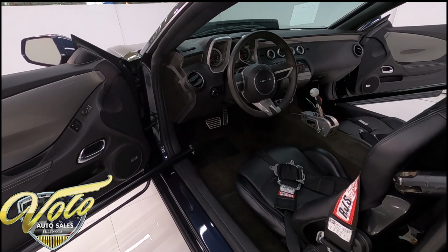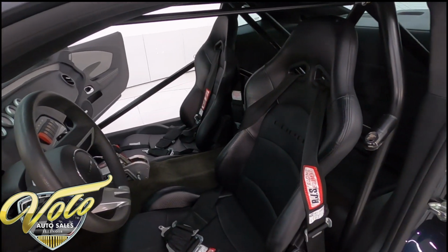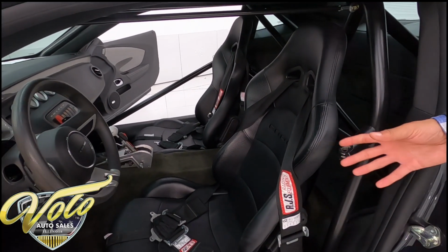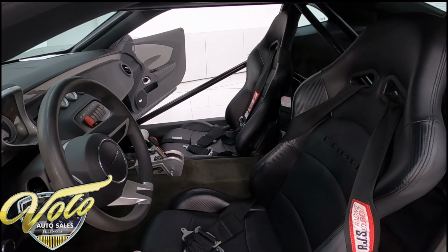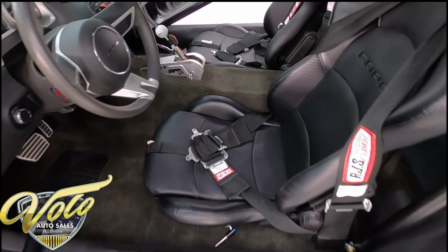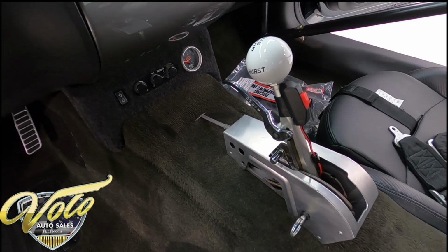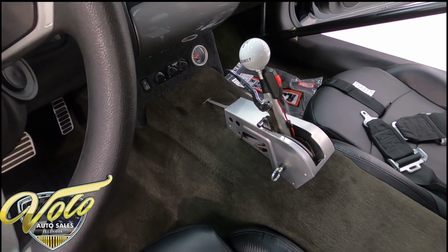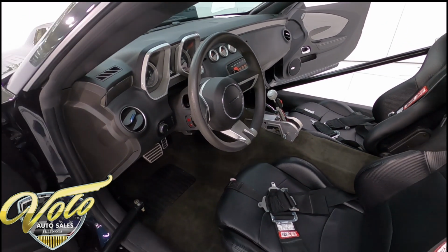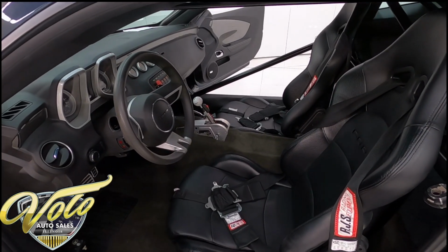This does, again, feature the COPO Racing bucket seats, with a 5-point harness seat belt as well. All the carpet, obviously, everything was pulled out, completely stripped, and then reassembled. It's got a Hurst quarter stick shifter right in the center there with line lock on it. There's not a parachute release mount, so if you did want to purchase the parachute for it, you would have to purchase the controls to hook it up into the shifter there. It does have a reverse lockout as well.